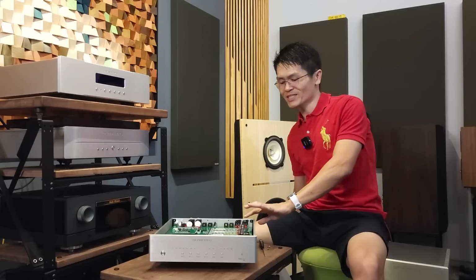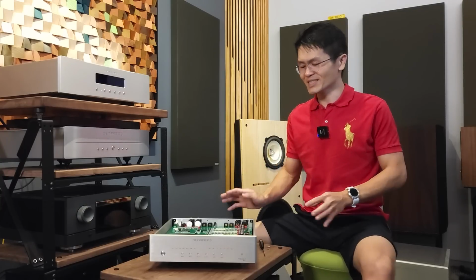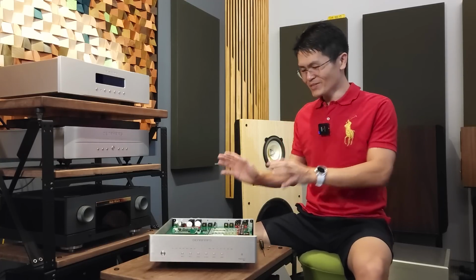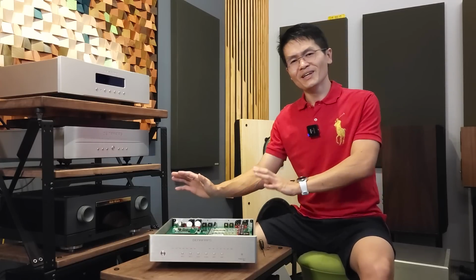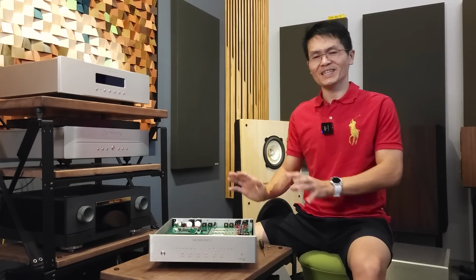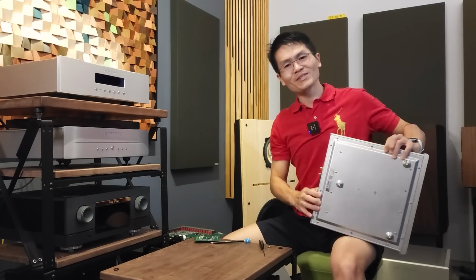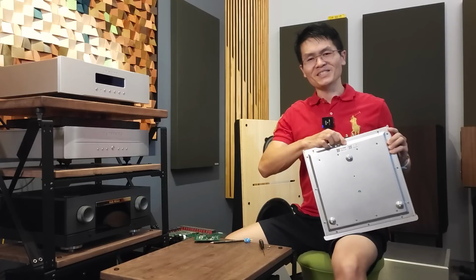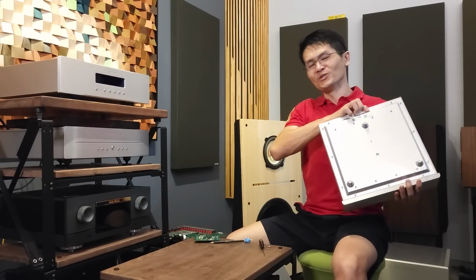As you can tell, we do not put a sticker to say warranty will be void if seal is broken. DENAFRIPS believes that even with that sticker, it doesn't stop people from opening the top cover. Even if the top cover is open and the seal is broken, we will still have to somehow honor the warranty, so we don't put that sticker for that reason. But we do have a serial number. The serial number can be found at the bottom of the unit. It says it is made in China by DENAFRIPS Guangzhou, and there's a serial number that tags along with this unit to identify this unit is purchased from Windshine Audio.